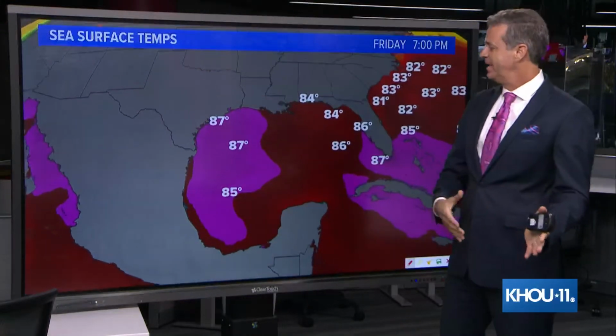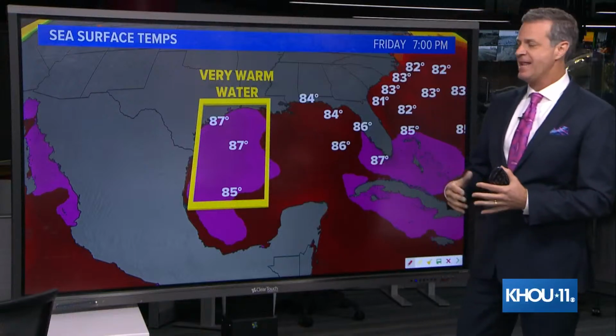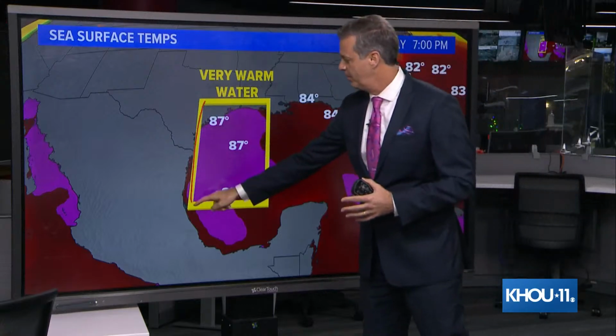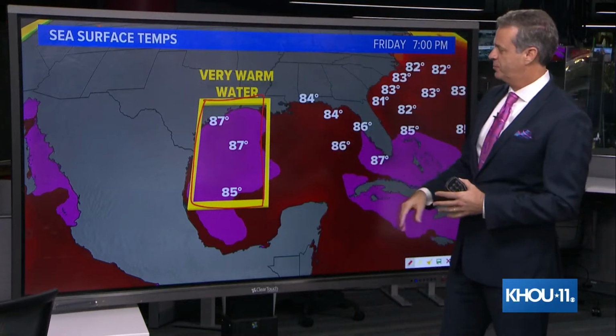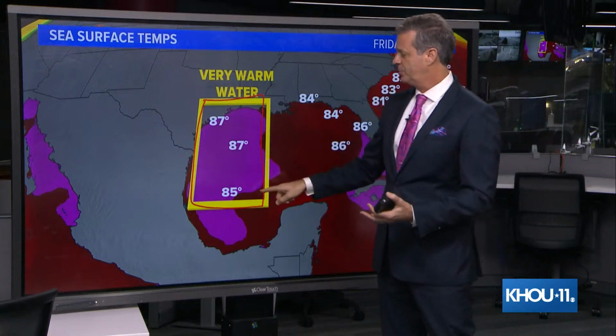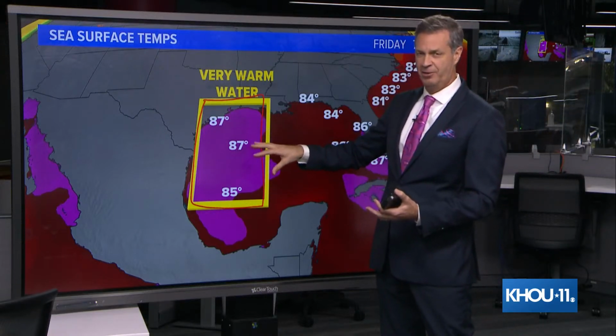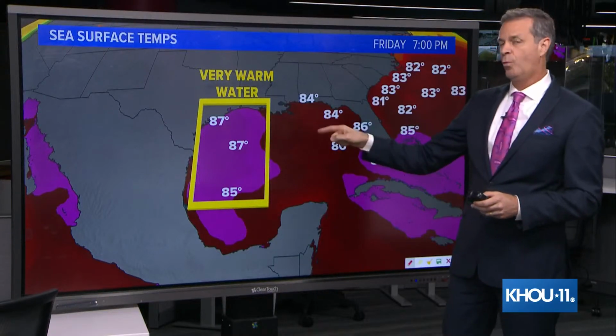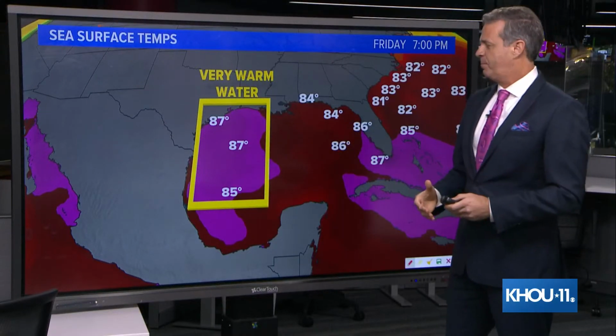What's working for it is how warm the waters are out over the Gulf of Mexico. 85, 87 degrees, very warm water, and it's deep. There really hasn't been much tropical activity at all in the western Gulf of Mexico over the past month or so. So this water is warm, it's deep. As these storms develop and move over the water, they tend to upwell, which can bring up cooler water from deep underneath. But in this case, the ocean heat content runs down hundreds of feet below the surface. So there is just a ton of energy out there to feed a developing storm. So it's that warm water that is working for the possible development.